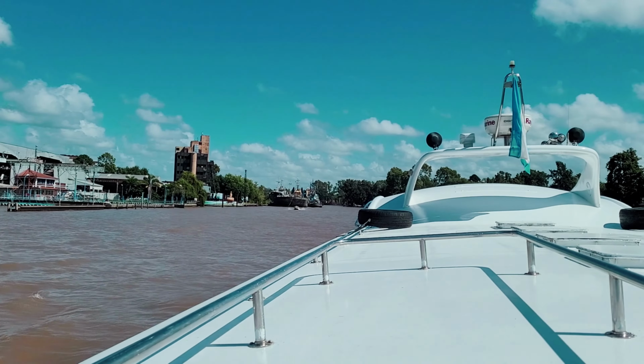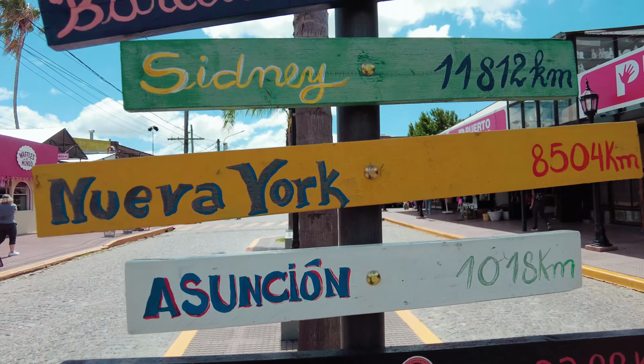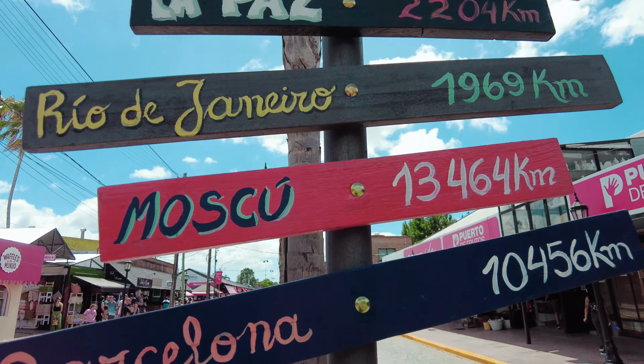To do today my favorite tour in Buenos Aires city. Let's go to do the Tigre tour or Delta of the Paraná River tour. Actually it's the same tour because we're going to visit and navigate the Delta of the Paraná River and our boat trip will begin in the city of Tigre.